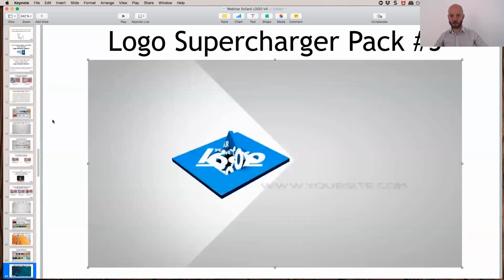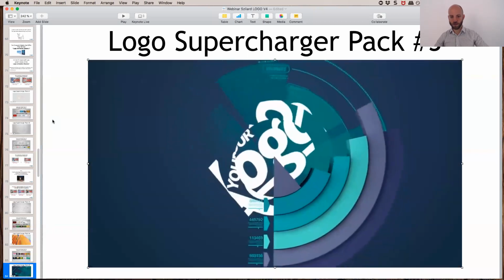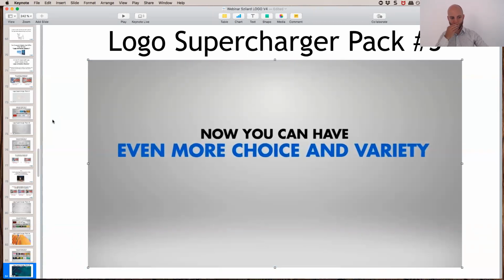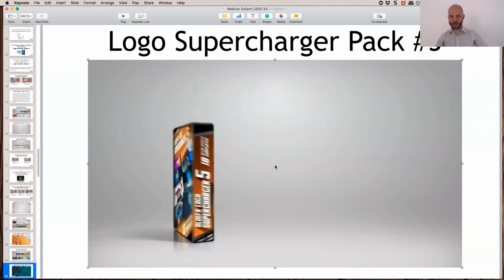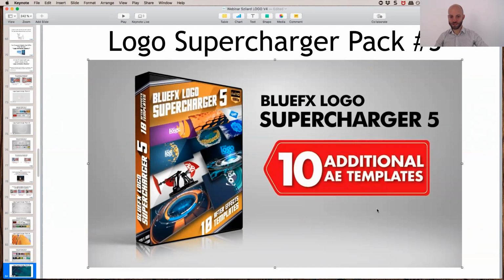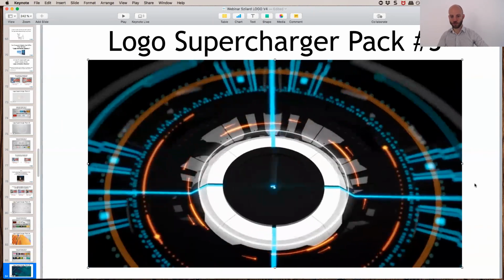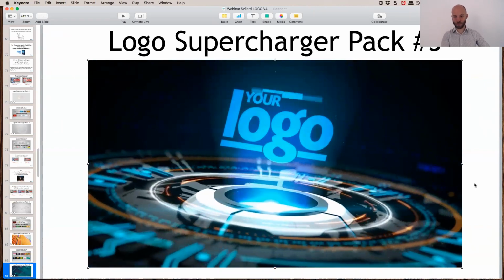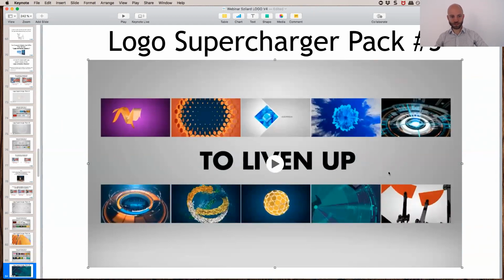Boom. Look at those animations, those colors. Wow. Choice and variety when presenting your logos. Okay. Introducing the BlueFX Logo Supercharger Set 5. This package contains an additional amazing set of templates for logo or text. Look at this one. And you can edit in After Effects, this one. Okay, let's check. This is the place where you can see all of them.